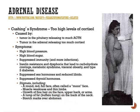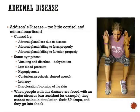Now, the exact opposite of Cushing's syndrome, which is too high levels of cortisol, is Addison's disease, and that's having too little cortisol and usually mineralocorticoids as well to go along with that. Now, the causes here can be that there are no adrenal glands, so you don't have enough to produce. It doesn't form properly developmentally, and so you can't produce cortisol or mineralocorticoids, or for some reason they're not functioning properly. One of the classic telltale marks is a bronze coloring of the skin.